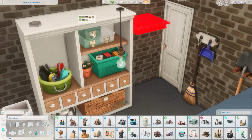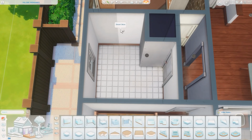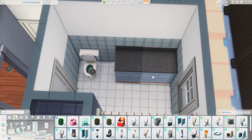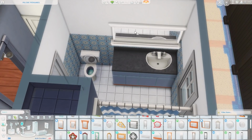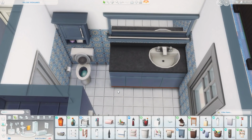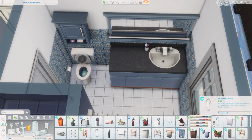We have buckets of supplies and some storage boxes, and then this is going to be the primary bathroom. So it has the shower tub combo in it, the matching counters to the kitchen, and then a decent amount of clutter in here. We end up having that container for the brush and all of that came with Parenthood. It has a brush and a hair dryer. We also end up getting toothbrushes and stuff up here. I wish we had more proper bathroom clutter.